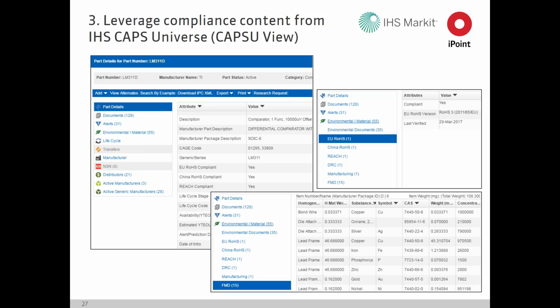We have full material disclosure as represented in the lower block, where we've broken down the part into its constituent homogeneous materials and subsequent substances, and provide the associated CAS numbers, weight, and concentration at the homogeneous level. And all this is, of course, leverageable by the material compliance system.